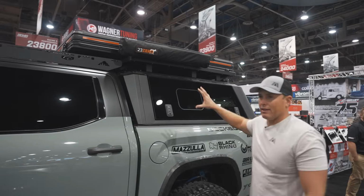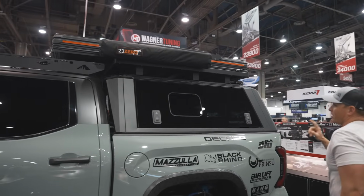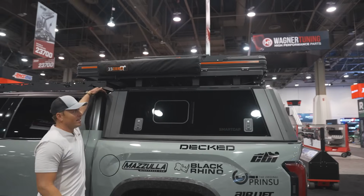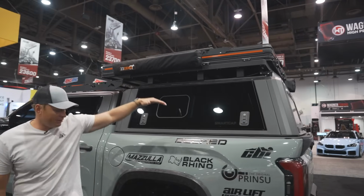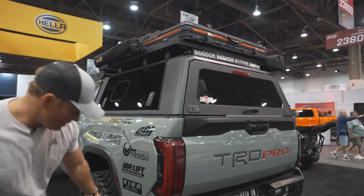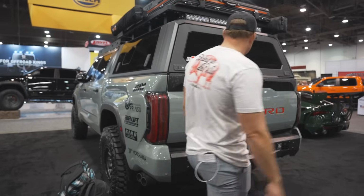We've used a canopy similar to this in the past, but I've been watching these guys for a while. I love how it conforms to the shape of the Tundra. It actually looks like it's continuously on there. And then it looks like everything else as far as the exhaust is pretty much the same.